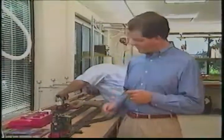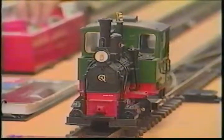Earlier you heard Joe Regalbuto say that he had no hobby skills when he started out. Inga learned train repair on this little 2020 steamer here, and now it's your turn to learn. Smoke units do burn out from time to time. Now, Inga will fix it. You can just ship it in. But Ron Gibson can save you that trip to the post office.